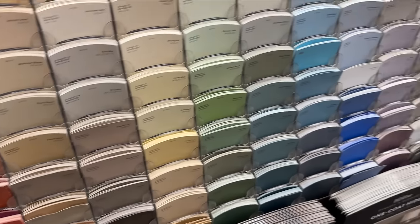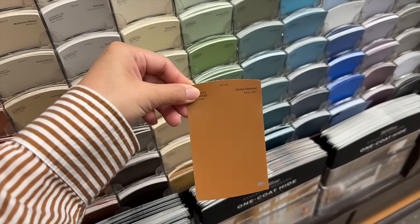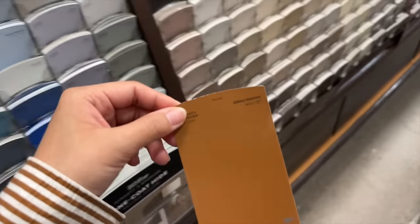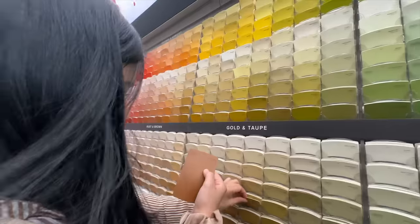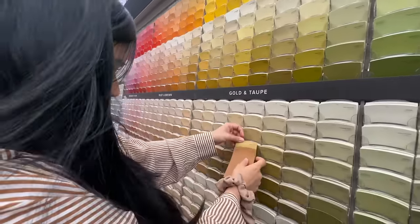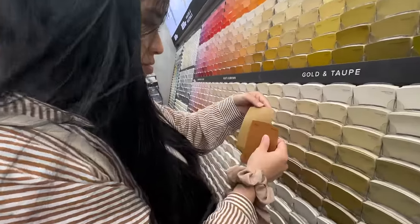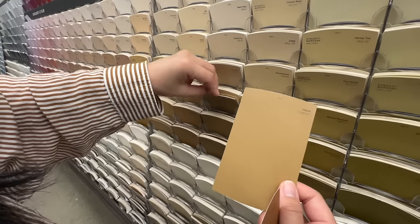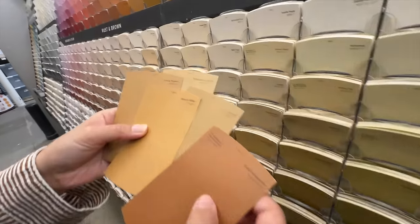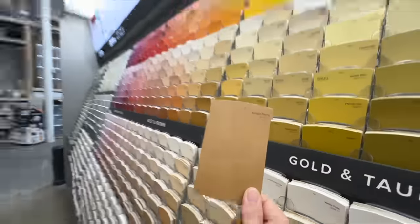Okay, I'm looking for a tan color. What do you think would be good? I think it looks good, but maybe a little bit lighter. Yeah, I think so too. Okay, let's find the perfect one. This one's a little bit more orangey. Mm-hmm. I think I want something a little bit more like brown tone. Maybe like this? I could spend like an hour just standing here comparing colors. I like the circus peanut. I think we found the winner.